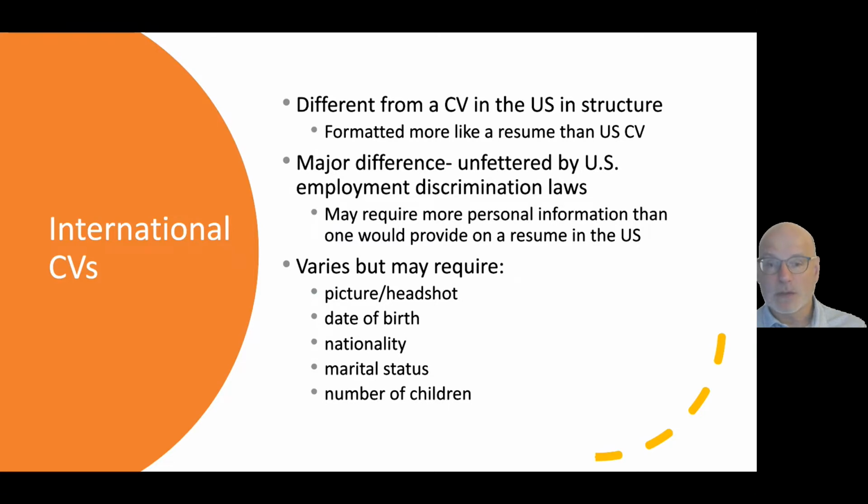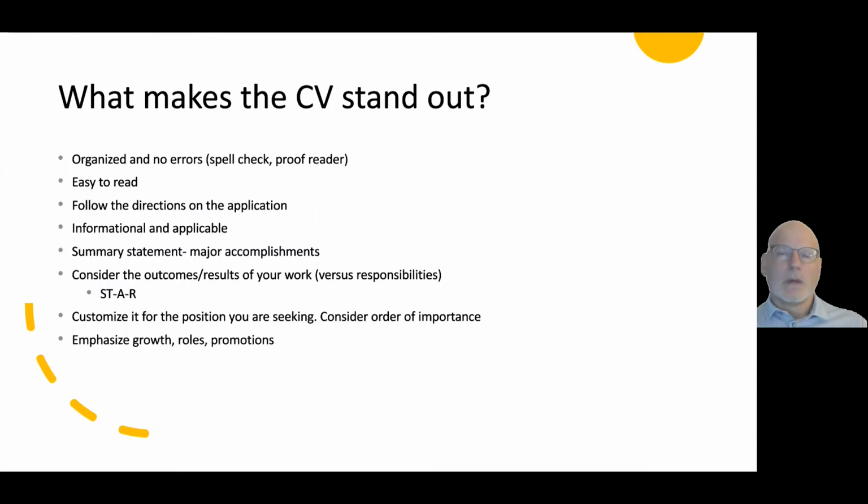And this might be a picture or a headshot, which we do not recommend in the United States on resumes or CVs. The date of birth, nationality, marital status, number of children, all those things might be requested. So don't be shocked if you see those requirements identified for a position.